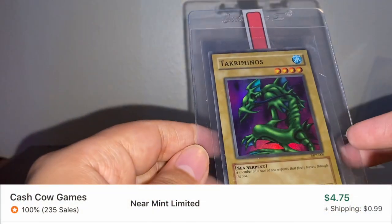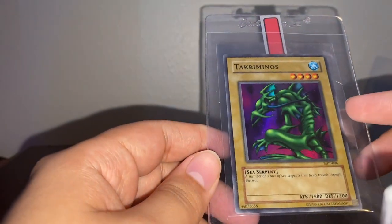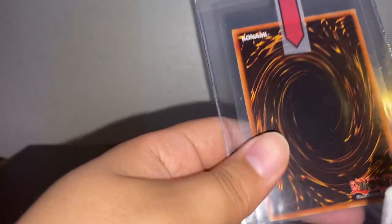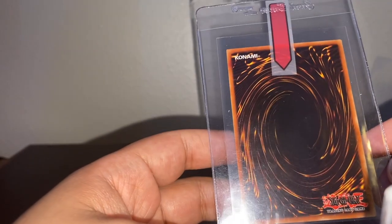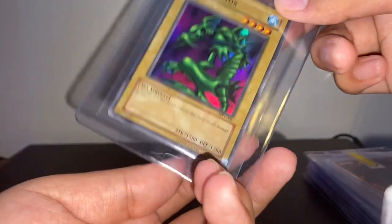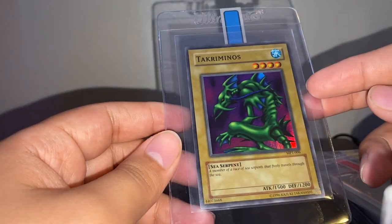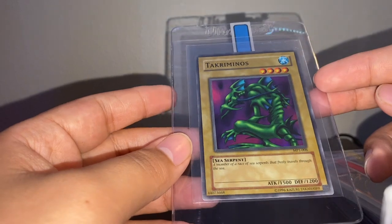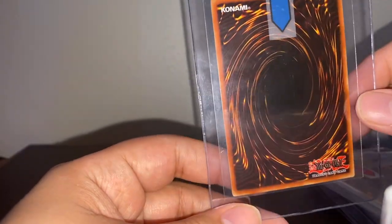All right, Takuminos. This one is the one I pulled myself. It's also pretty much perfect. Centering is a little off, but I think that's the only thing that was wrong with it. So, yeah, really nice card. This one I bought from the same person on Facebook. It's pretty mint as well. A little off-center, corners are better than the other one I showed you. And then just a couple of surface scratches, so maybe we'll get a 9 on this one as well. If we're lucky, 9.5.